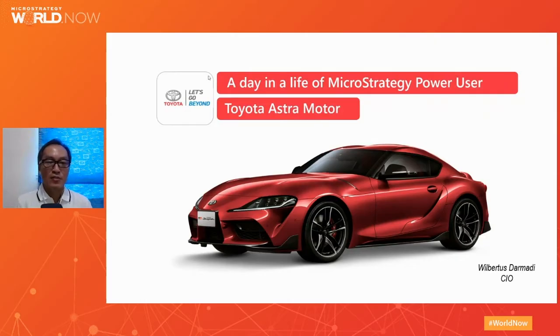Toyota-Astra Motor is actually the distributor of Toyota vehicles in Indonesia. In this event, I want to share about how we utilize MicroStrategy, especially MicroStrategy Visual Insight and the MicroStrategy dashboard, to help our business users do analysis, especially in the retail sales business and also the after sales. So I'll go through my presentation.